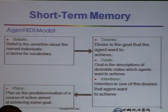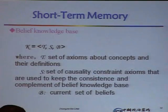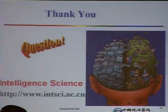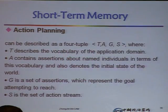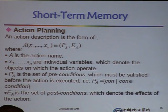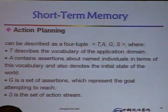I think there are a lot of research efforts and papers related to this, so we can also use it. For short-term memory, we have belief knowledge. We use this three-chapter structure to describe short-term memory, and we also develop some algorithms for belief revision and goal algorithms. And also, we are developing some algorithms for action planning.